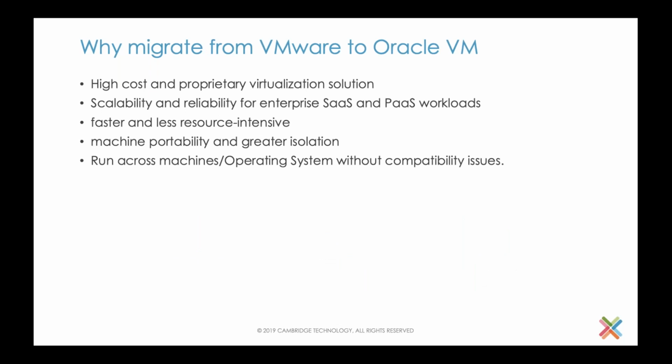So why migrate from VMware to Oracle VM? Customers would like to move from high-cost, proprietary virtualization solutions to the open cloud infrastructure built on Oracle Linux and Oracle VM. They need greater machine portability and OS independence, to run applications across machines and operating systems without any compatibility issues.